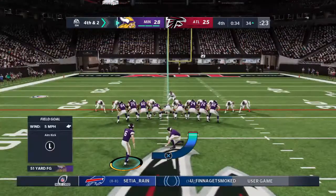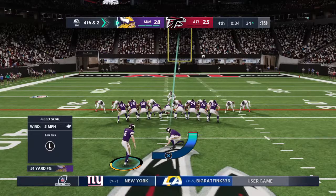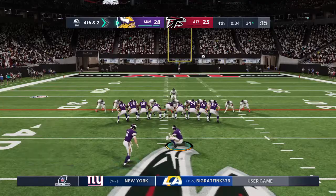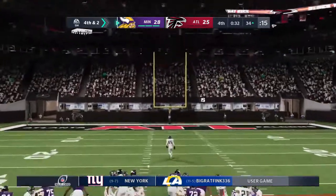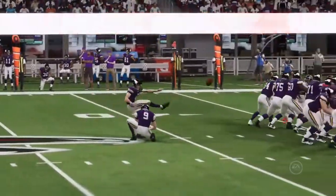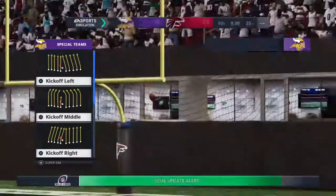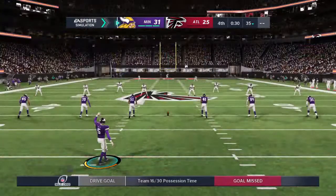So the field goal unit is on the field as this is a big spot right here. On the left hash, officially it's called a 51-yard attempt. And this will split the uprights. It's right down the middle. And that will double their lead as it's up to 6. Falcons, 20. So they get the 3, but you wonder now, is that going to be enough?